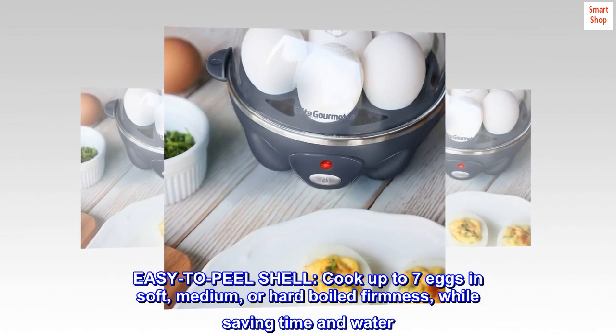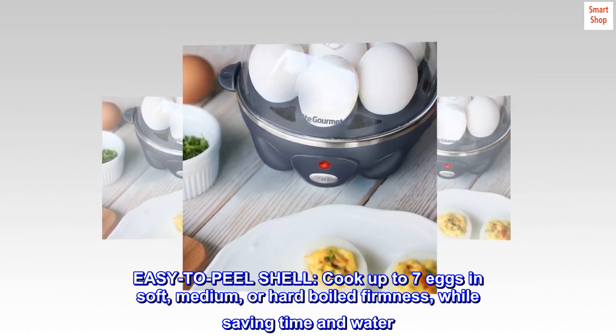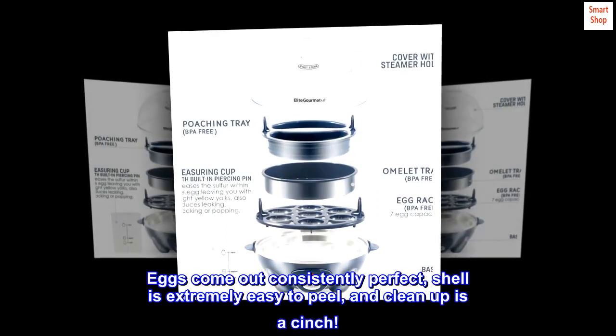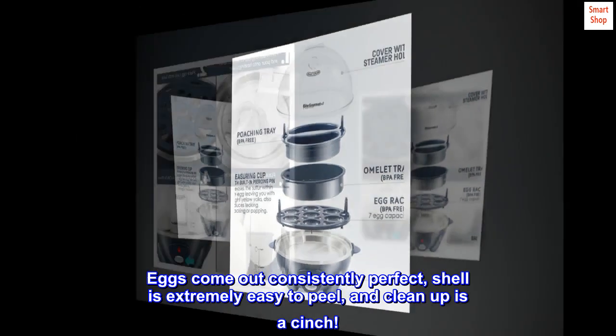Easy to peel shell. Cook up to 7 eggs in soft, medium, or hard-boiled firmness, while saving time and water. Eggs come out consistently perfect, shell is extremely easy to peel, and clean up is a cinch.